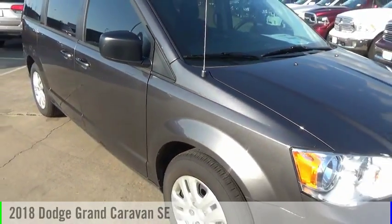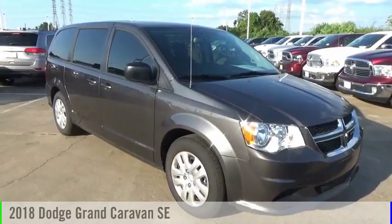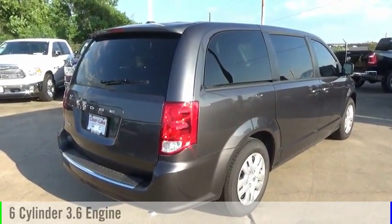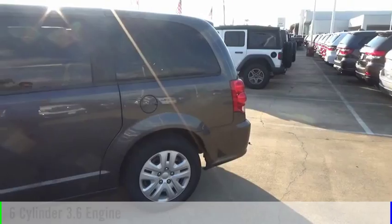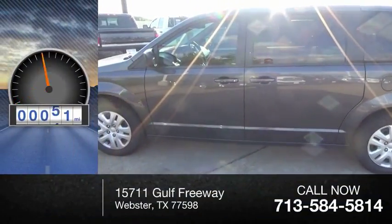Looking for the right vehicle? Check out the 2018 Grand Caravan. This vehicle is powered by a front-wheel drive, 6-cylinder, 3.6-liter engine, and comes with a 6-speed automatic transmission. This vehicle has less than 100 miles.